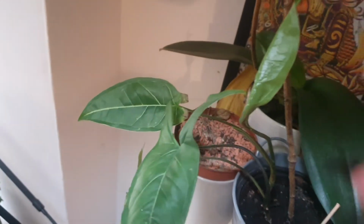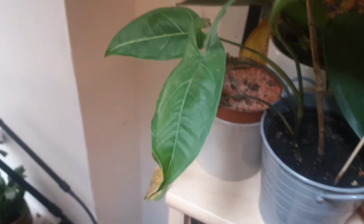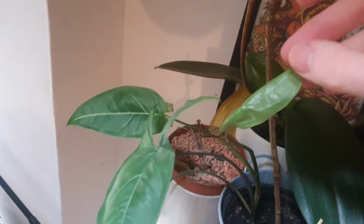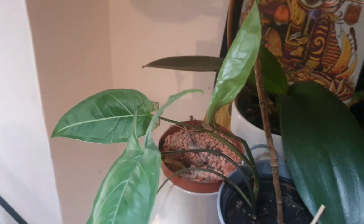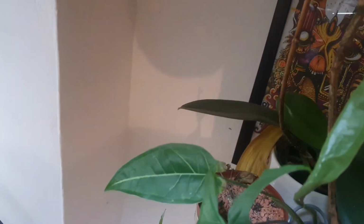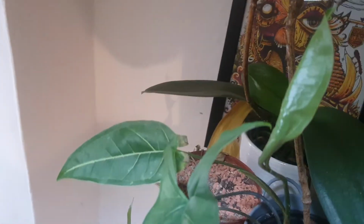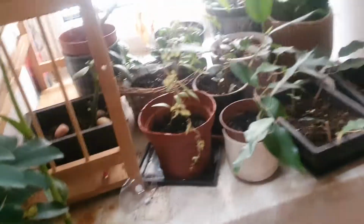This Syngonium leaf is taking forever to unfurl. This is more than a month old and it's still not stretched. My orchid is starting to die back. I don't know if I should remove the stems. I should probably just cut them off. Pothos taking its time. Let me turn on some light.